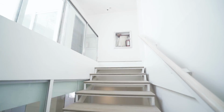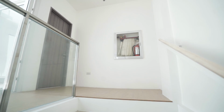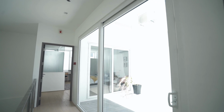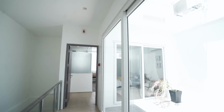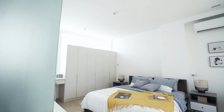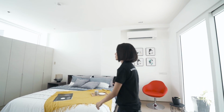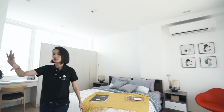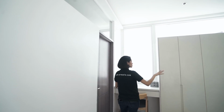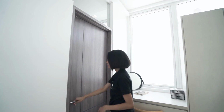So on this level, you can also see that there is an emergency kit as well. But interestingly, this floor, you've also got another open atrium between the 2 bedrooms. All right, let's go to bedroom number 3. And yet another interesting bedroom. My goodness, just the toilet and bath here. You've got frosted glass, right? Ample space, your bed, your wardrobe, study.